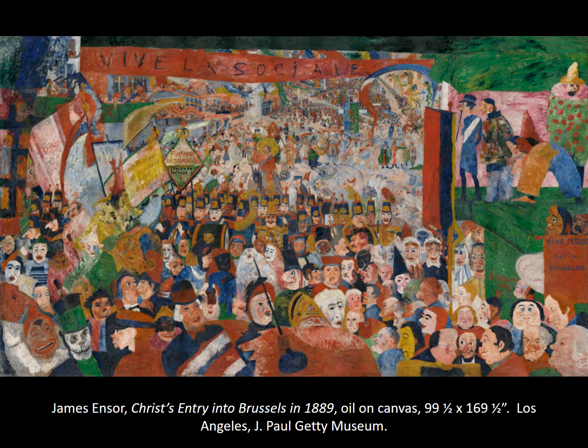Now again, this is a scene of Christ's entry, but it is placed in downtown Brussels, where we see the street filled with a carnival procession with marching bands and masked revelers. Masks were a motif that Ensor was really, really interested in. I mentioned that his parents had a souvenir shop at Ostend, and they included carnival masks, so this becomes something that Ensor uses a lot in his works.